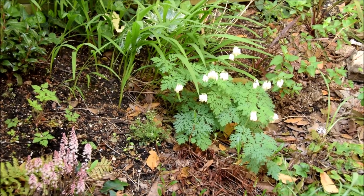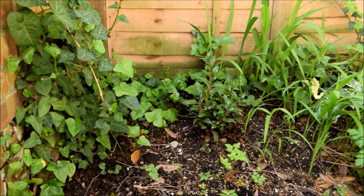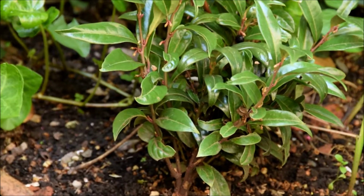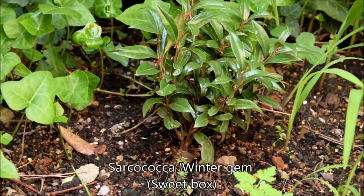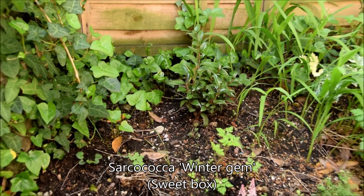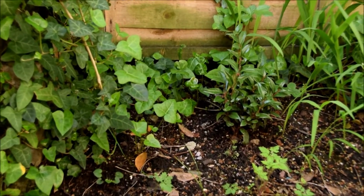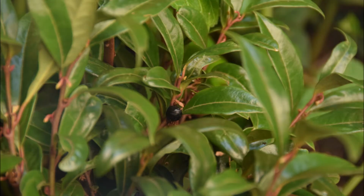Next, I decided I needed to sort out some cover for the fence at the back here, so I bought this little shrub chap, which is a sweet box winter gem. It's unfortunately quite slow growing, so it's grown literally about 3mm in the last year, but it should hopefully be about a metre tall, about a metre wide, so cover most of that panel of the fence. It's supposed to smell very nice in winter and have berries to help feed birds and stuff like that.